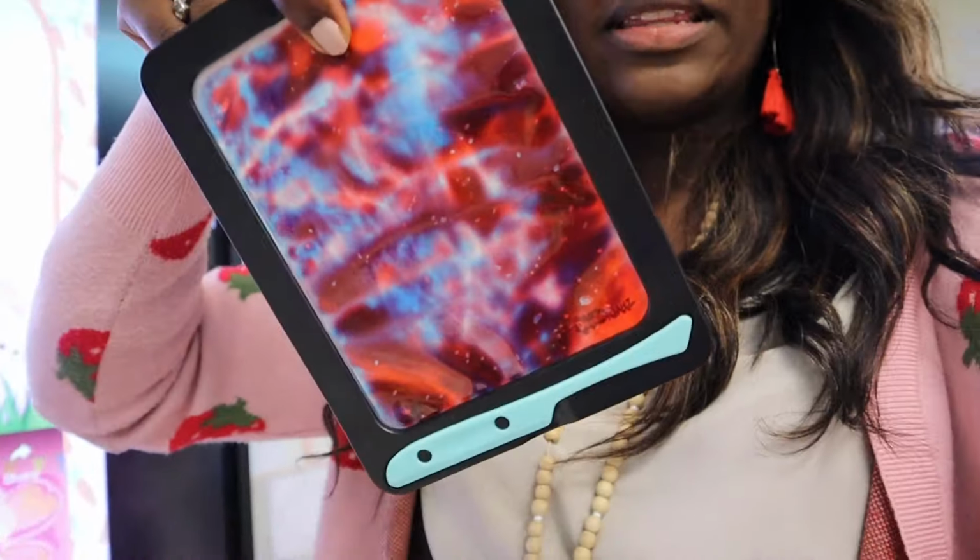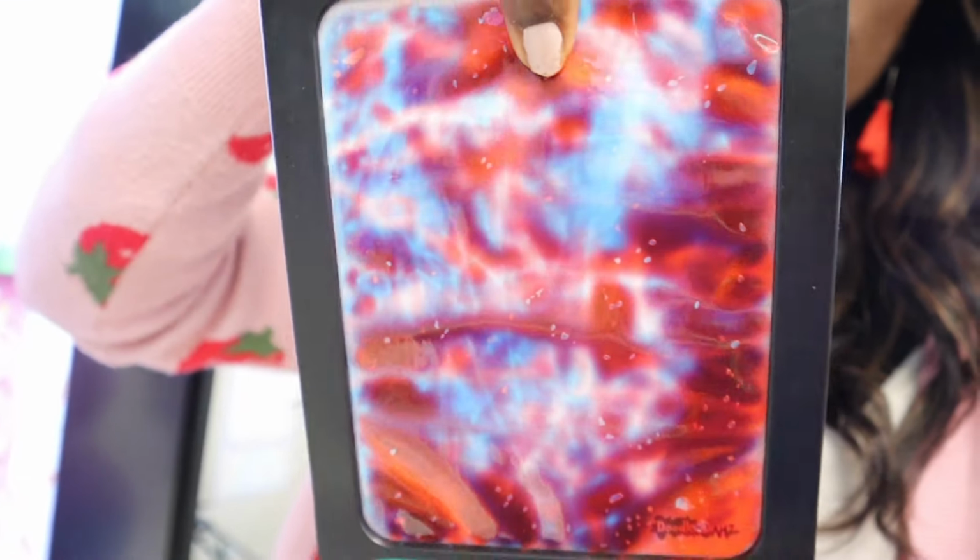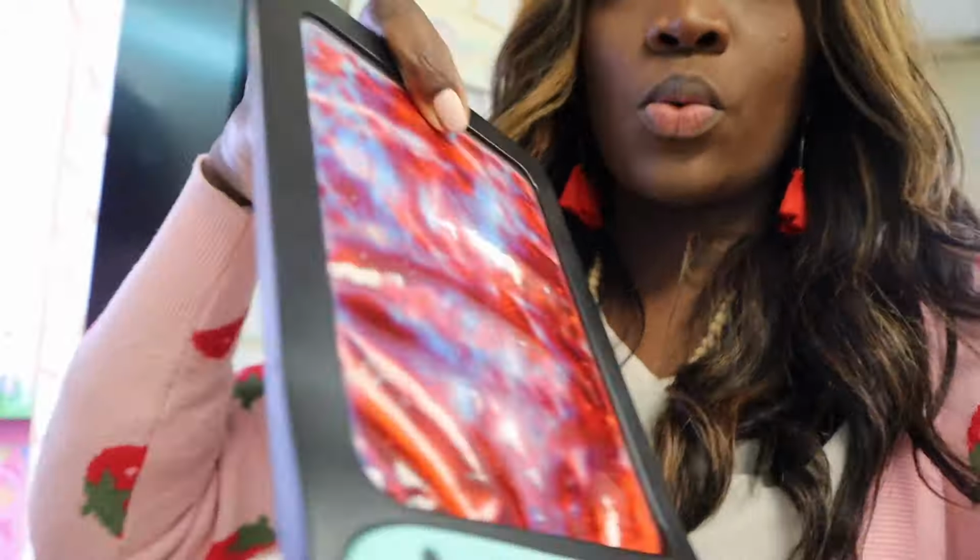Which they work great. I think that we have just overworked them. So this is what they look like. And now they have permanent scratches in them, so it's kind of hard sometimes for the kids to wipe off the letter after they write them. But it is what it is. We're making it work. It's almost end of the year, y'all. We ain't gonna buy nothing else.